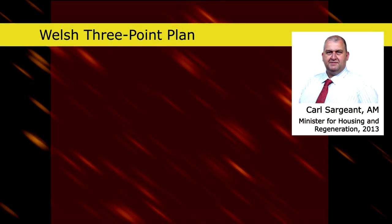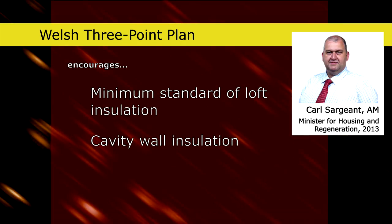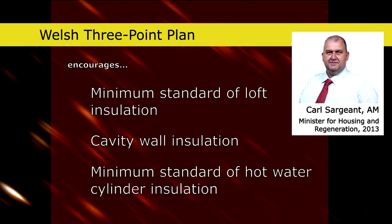Okay, well, we might come on to that later with the European directive. But a statement by the Welsh Minister for Construction is quite straightforward. I read it from here. He says that the new documents in Wales encourage a minimum standard of loft insulation, cavity wall insulation, and a minimum standard of hot water cylinder insulation. So a 3-point plan rather than a 4-document tome. So is it all as simple as that?